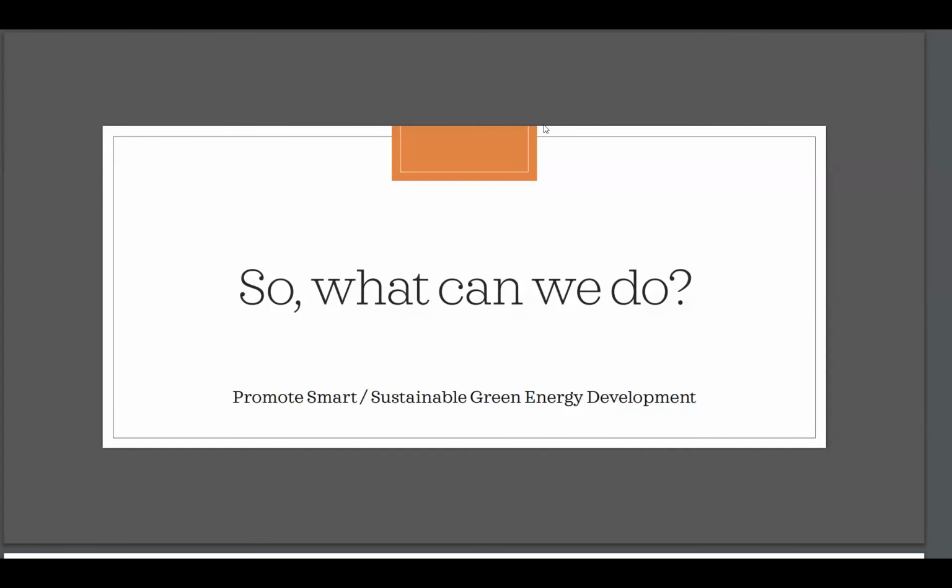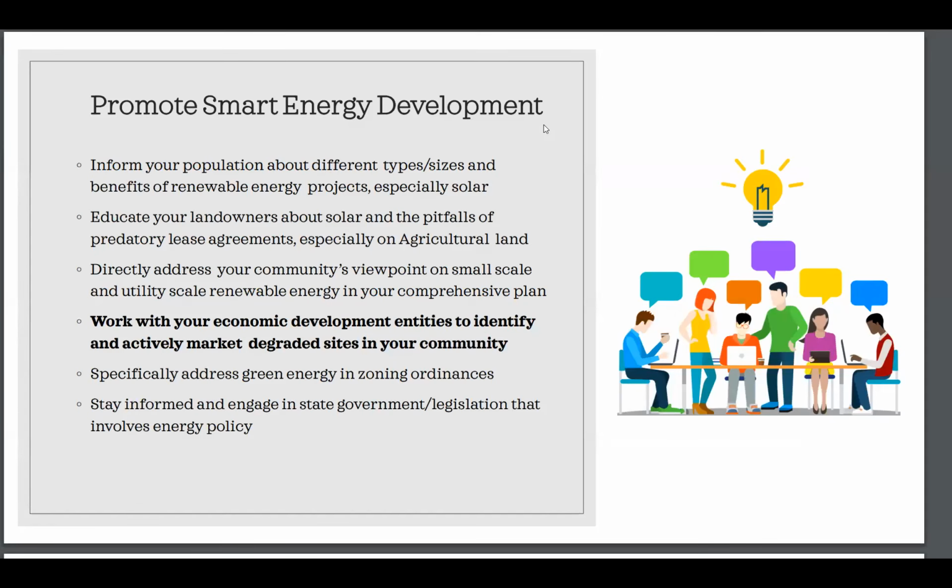So what can we do? We can promote smart energy development. So if you're a community, let's inform your population about these different types that we were talking about and how they benefit, like the community solar and the behind the meter. It benefits the people locally. Educate your landowners about solar and the pitfalls of predatory lease agreements, especially on ag land.